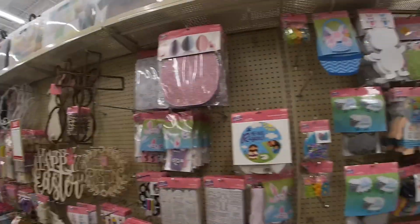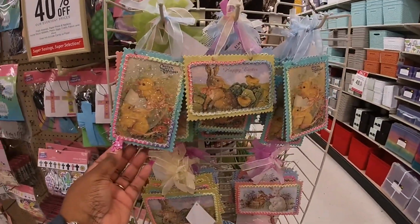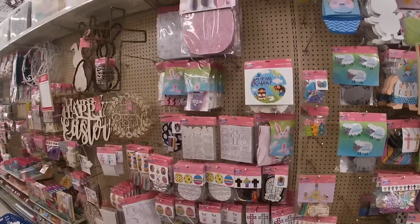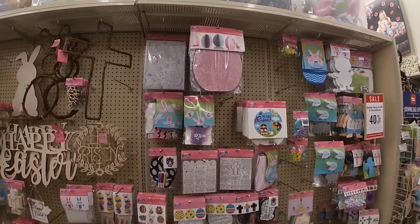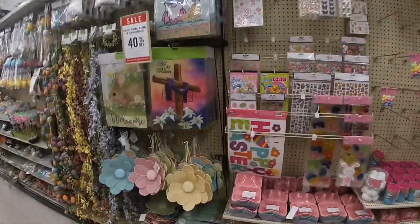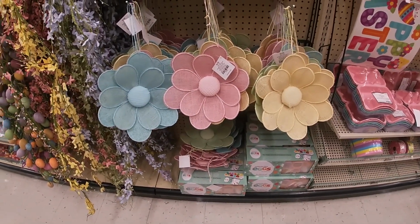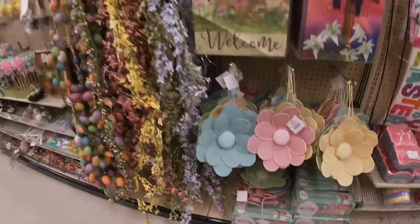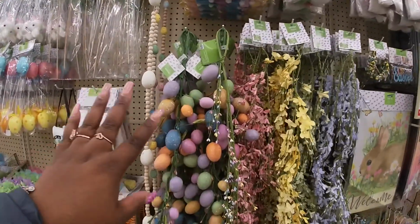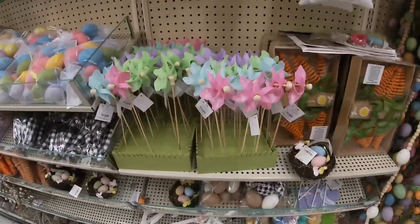And then they have cute little DIYs on this side. $1.99. That's cute. $6. All the cute little coloring stuff. $4.99. Yellow, pink, green, blue. Cute little pastel colors. The garland are $12. These are $21. $0.99.